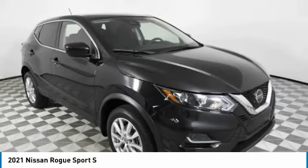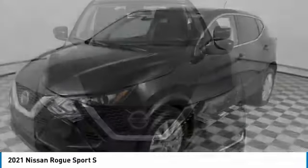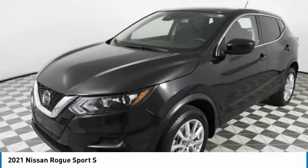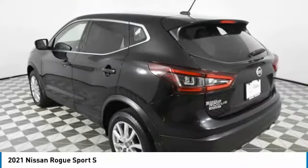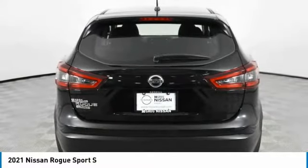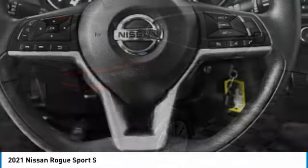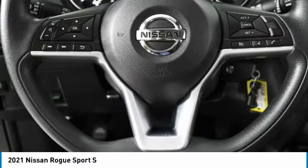Test drive the 2021 Rogue Sport. The Nissan Rogue Sport is a subcompact SUV that provides all the functionality. A smooth ride, lots of cargo room, and a roomy back seat is a recipe for a pleasant traveling experience. This vehicle has less than 20,000 miles.